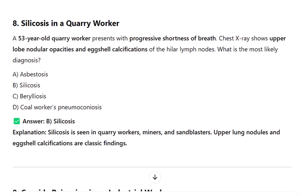Answer: B. Silicosis. Explanation: silicosis is seen in quarry workers, miners, and sandblasters. Upper lung nodules and eggshell calcifications are classic findings.